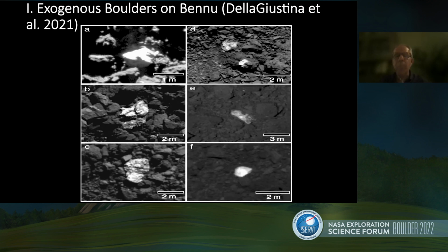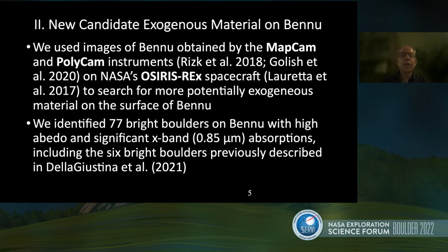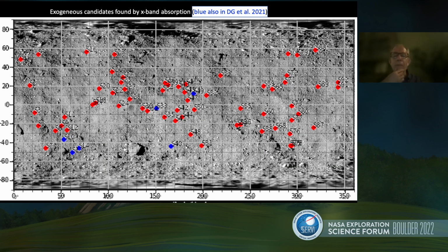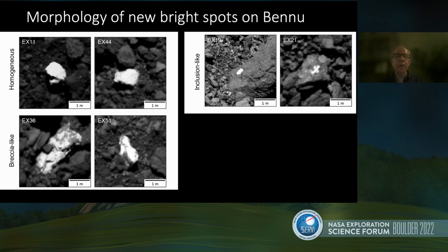These are the images that were published in the Della Giustina et al. paper of their first 6 boulders. Now we have the new candidate exogenous material, where we used images with both MapCam and PolyCam on OSIRIS-REx, and we identified these 77 boulders that are likely exogenous material, widely distributed throughout Bennu. Here's the distribution in latitude and longitude, and here's the distribution overlaid on the map of Bennu. They were more likely found in areas with larger particle size distribution, in other words, rockier terrains. Here are the 3 morphologies that we found. We found homogeneous boulders, breccia-like boulders, and inclusion-like boulders.